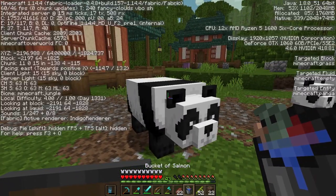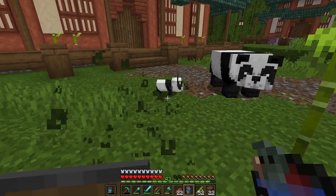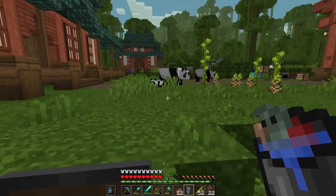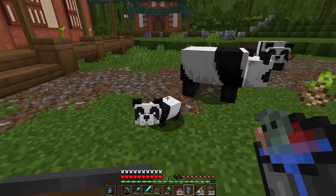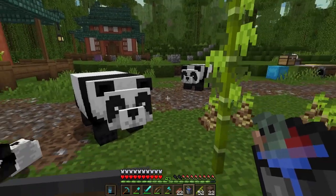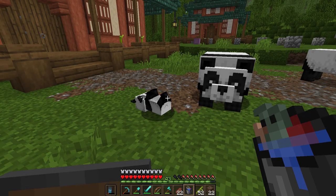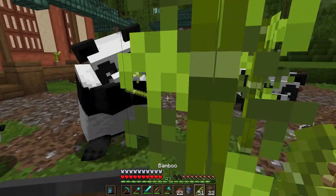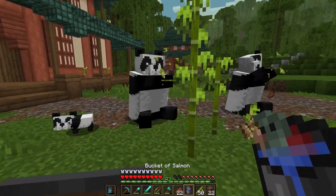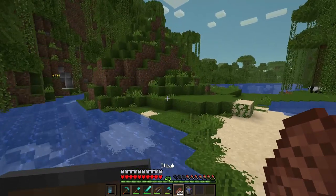There we go. And unfortunately, they've all been the same, what do you call it? I forget what you call it. The same personality. I've been hoping that we would get some other personalities, but I don't know if you have to breed with different personalities for them to change or what. But I would think you should just be able to breed them and they would give out a different personality. But all right, let's head back over here now.